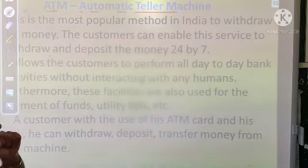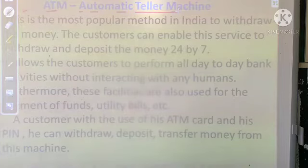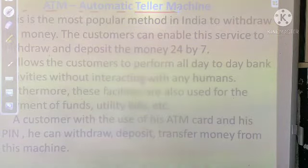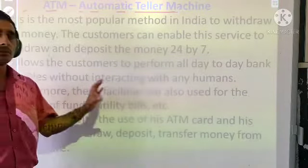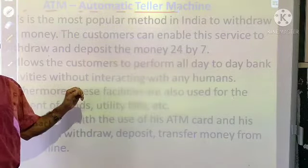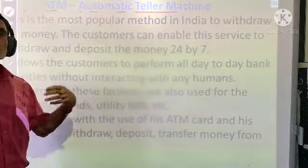Furthermore, these facilities are also used for the payment of funds, utility bill, etc. A customer with the use of his ATM card and his PIN, he can withdraw, deposit, transfer money from this machine. So ATM has given so many advantages to the people. The people need not visit the bank, right? They need not be face to face with the people while withdrawing or depositing the money.